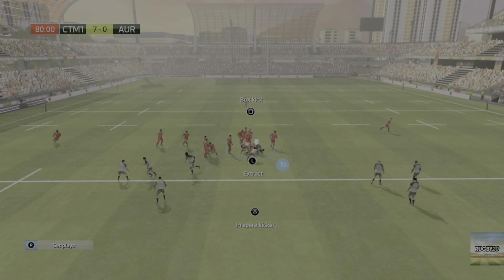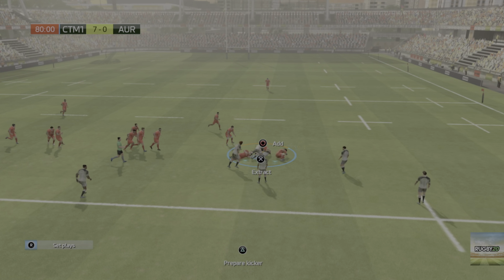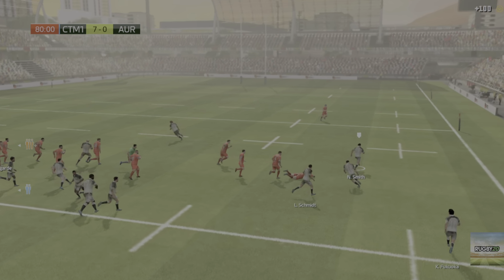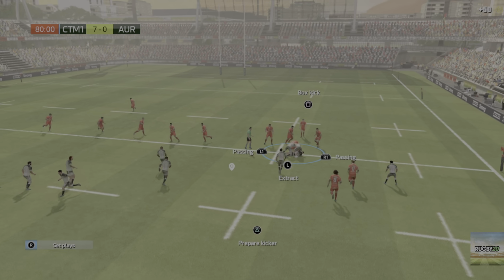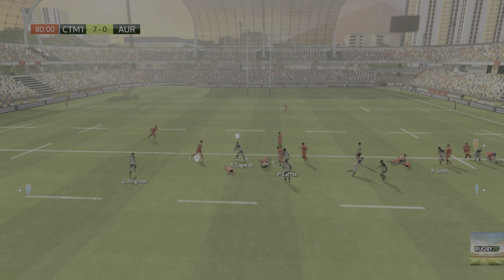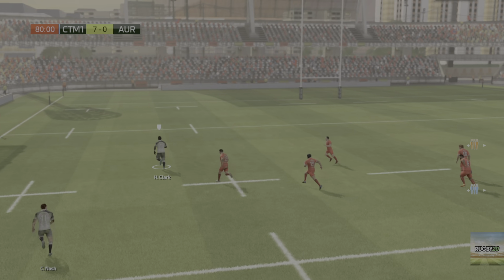Driving into the ruck with the shoulder. He sets off down the touchline. And they keep possession. He's keeping the ball in play. Oh, that was well played out wide. That looks like it'll be a ruck. They still have control of the ball.